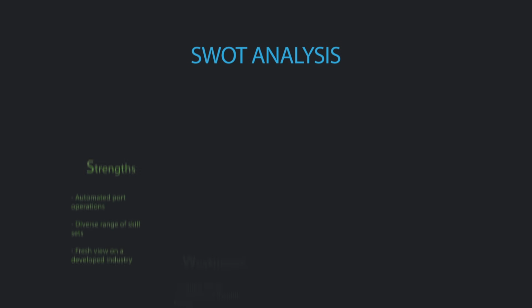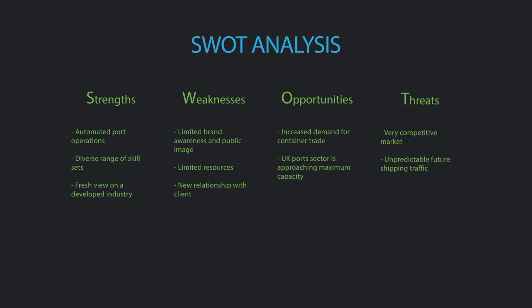A SWOT analysis was conducted to highlight strengths, weaknesses, opportunities and threats to the Port of Hunterston. Our major strength is the automated and efficient port operations that reduce turnaround time and hence costs to our customers. In terms of weaknesses, EcoEureka's limited brand awareness as a result of being newly founded could cause issues when looking to sell this project. The global increase in demand for container trade provides a huge opportunity for design and development of a new container hub in the UK.